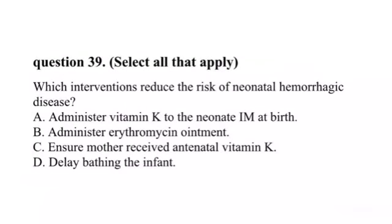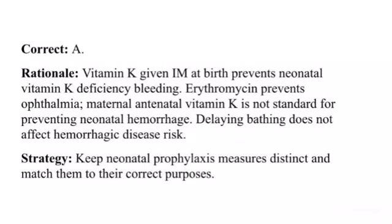Question 39. Select all that apply. Which interventions reduce the risk of neonatal hemorrhagic disease? A. Administer vitamin K to the neonate IM at birth. B. Administer erythromycin ointment. C. Ensure mother received antenatal vitamin K. D. Delay bathing the infant. Correct, A. Rationale: vitamin K given IM at birth prevents neonatal vitamin K deficiency bleeding.